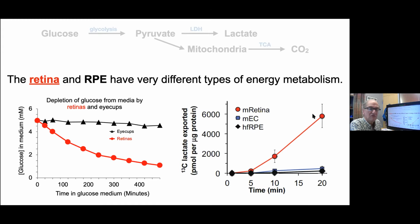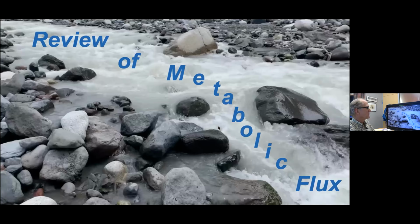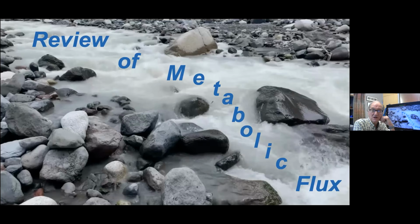They produce huge amounts of lactate, just like they consume glucose really fast. Whereas the eye cups, or these are cultured retinal pigment epithelium cells, consume glucose and produce lactate much more slowly. Okay, so the energy metabolism in these different tissues is extremely different.